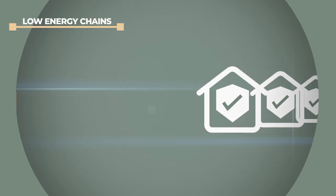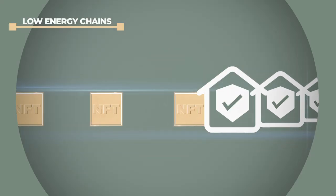So, by minting our NFTs on Polygon, it allows us to use the least possible amount of energy while still creating real incentives for our custodians to conserve the environments and habitats of these animals.